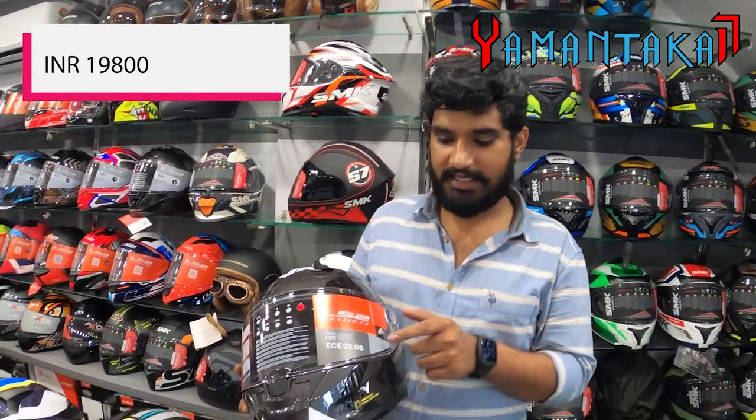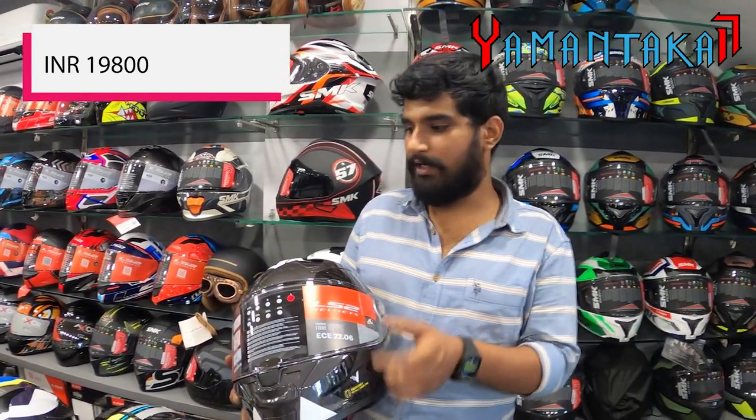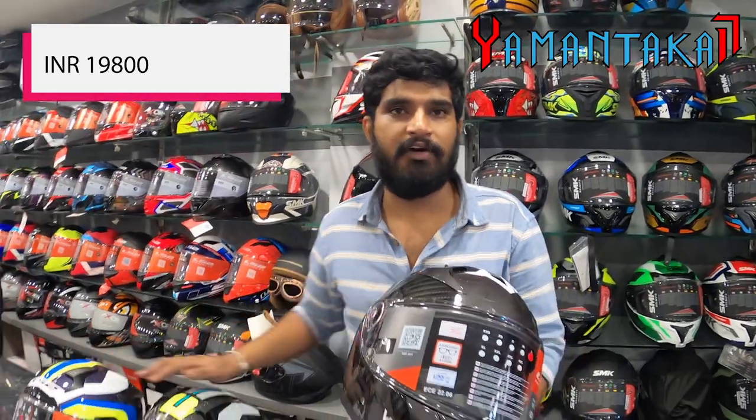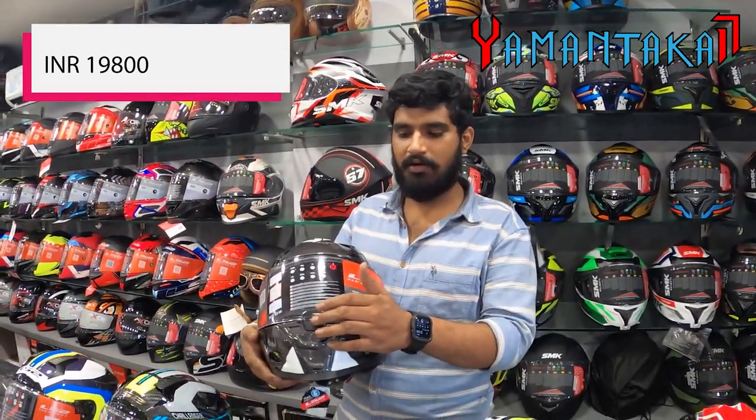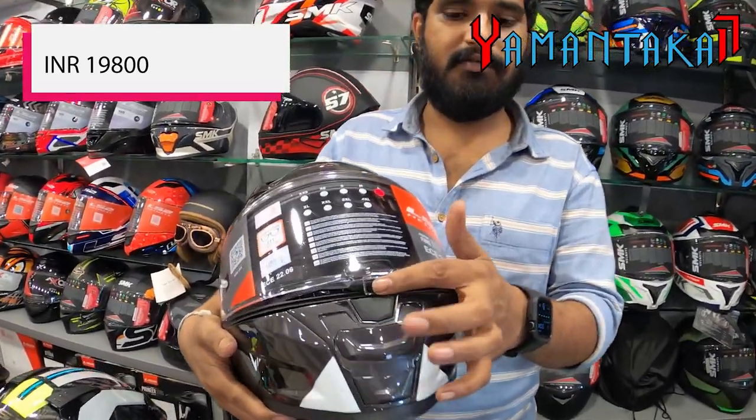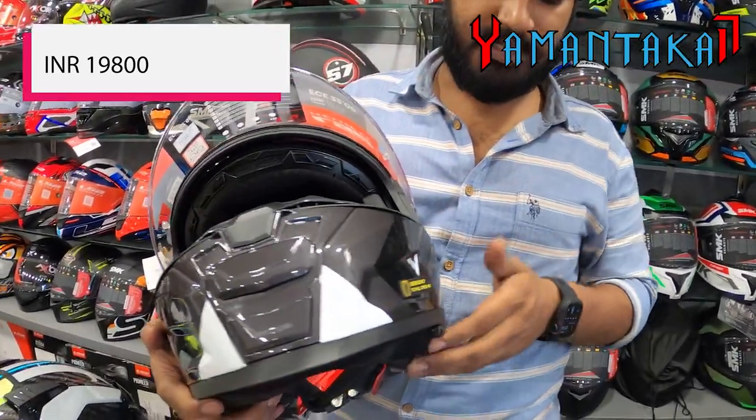More production. Correct. The testing points will be different in this compared to an EC 2206. These are EC 2205 helmets, so there will be more stricter standards to follow. Yes. This also comes with a helmet visor lock, double visor.